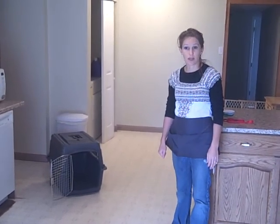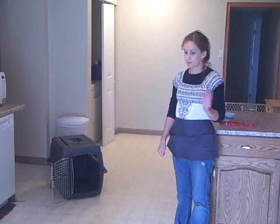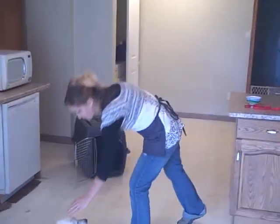And it's really, really handy. It can eventually replace the crate for containing him. When company comes or whatever and you don't want him underfoot, you can just send him to his bed and he'll stay there for an extended period of time.